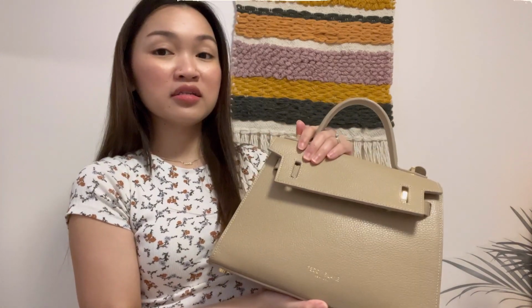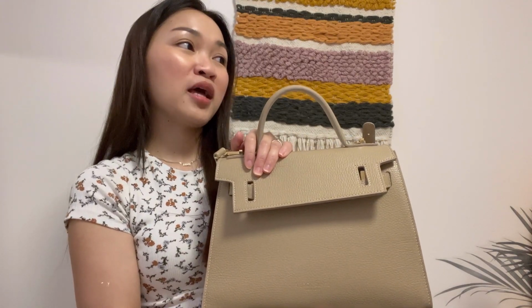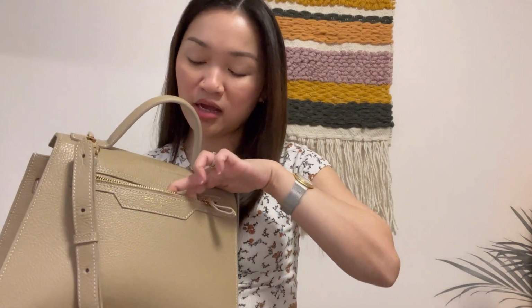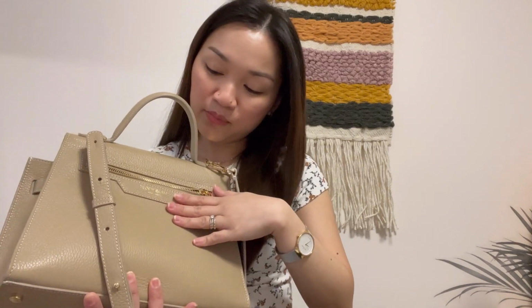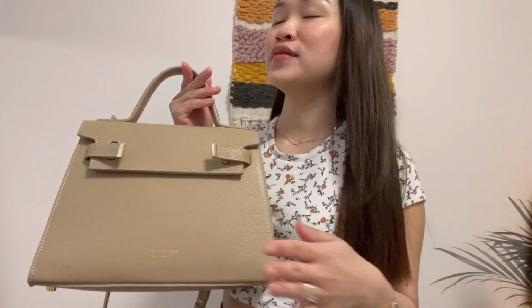So this is the 11 inches one. There is a smaller one of this, but I get this because I'm a mom, so sometimes I put things for my toddler inside, and I have many spaces because at the back I also have this one where I can put my phone. This bag is just perfect for all occasions and really nice quality. It is nicely made, you guys. Look at the leather. It's also sturdy. I like this kind of bag, it has shape.